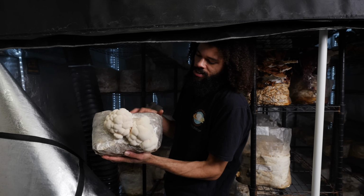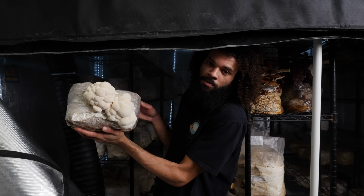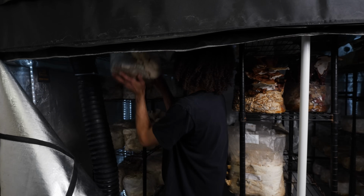So there's a lot of research out on this mushroom, but I just think it's fun to grow and a beauty to look at and a beauty to work with. One of my favorites.